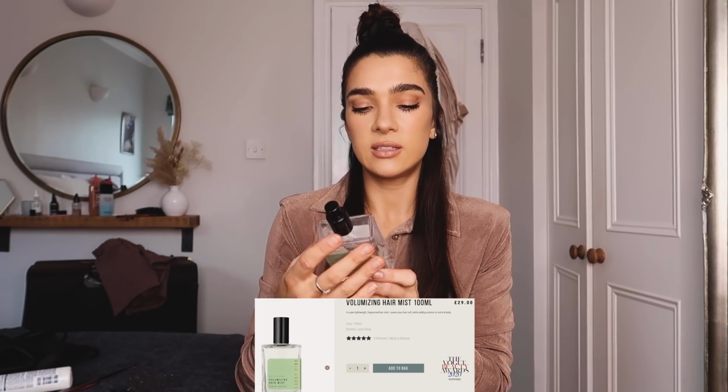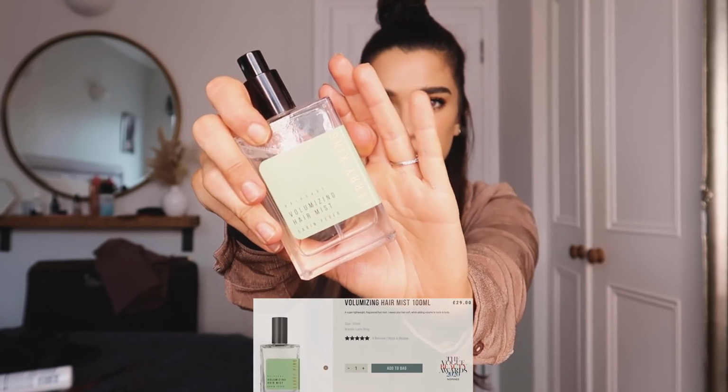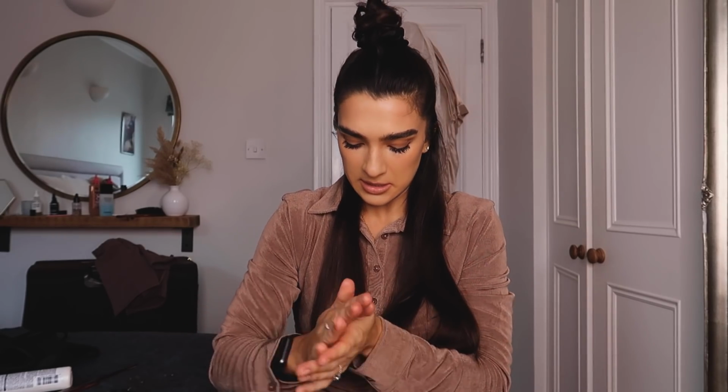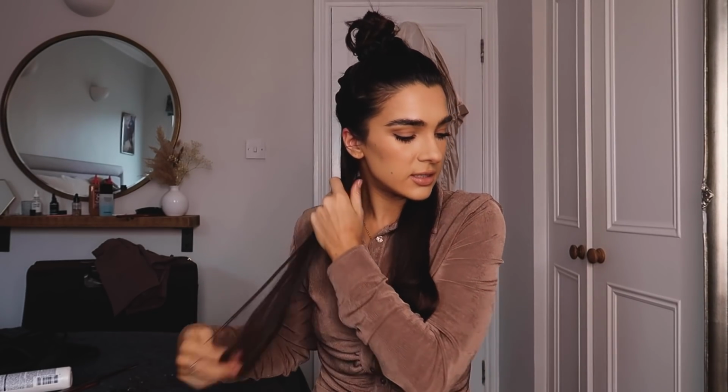So then I grab Larry King's Hair Volumizing Mist. Can you see that? Should be able to. And then I'll either just put it in my hands, to be honest with you, like that, and then just run it through so that you basically don't miss it. I might give it a little cheeky spray. There you go, like so.